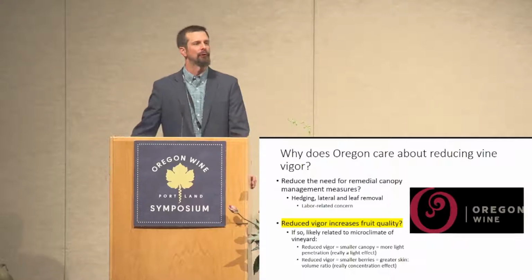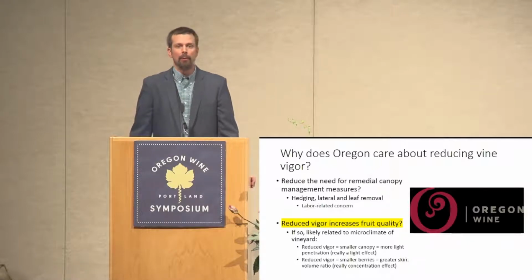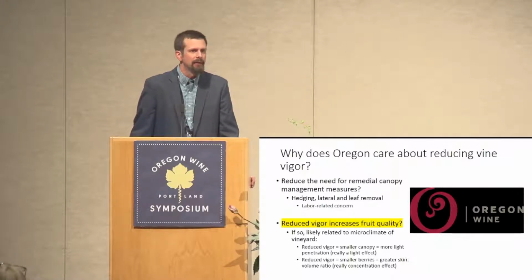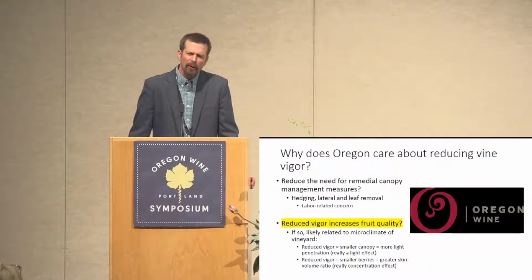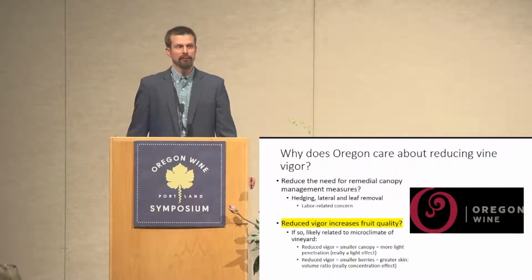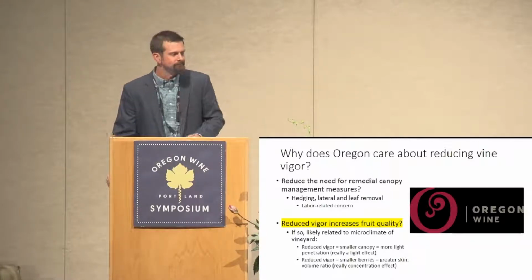I mean, because usually low vigor vines also have more open fruit zones. And so you wonder, is it vigor itself, or is it the fact that you're just getting more light into the fruit zone? Oftentimes, lower vigor vines also have smaller berries, so you have a higher surface area, higher skin to flesh ratio in the must, and it could be a concentration effect. So it's hard to tease out what exactly we think is increasing quality in low vigor vines. Or is it just anecdotal and dogmatic because France had low vigor vines and that's what we think makes good wine? I'm not to say, but these are possibilities.